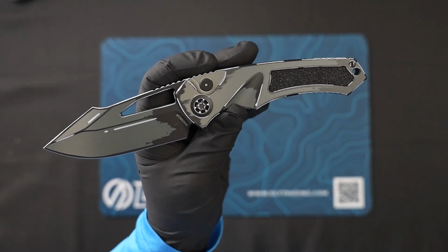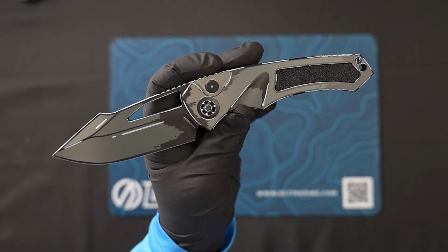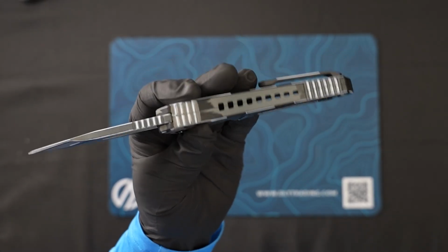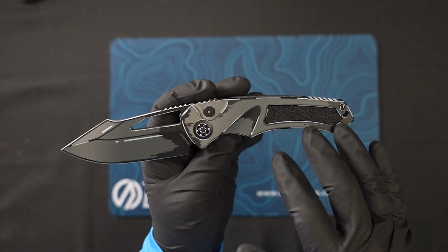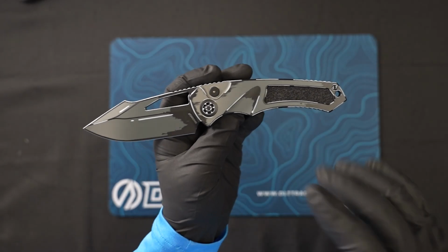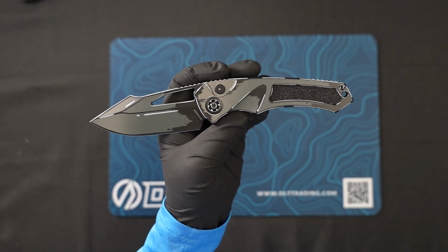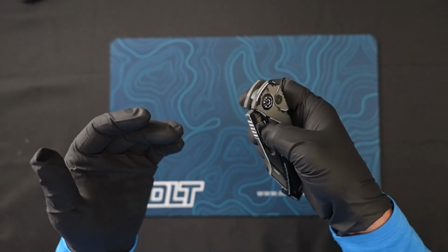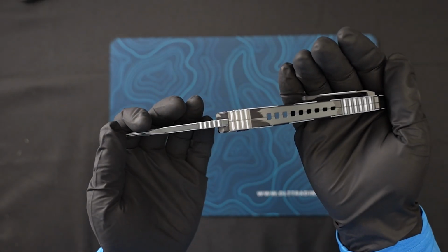Size-wise, 8.93 inches overall, 5.16 inches closed, blade length 3.77 inches, stock thickness 180 thou of MagnaCut, hand painted in Cerakote, hand Cerakoted, made in the U.S. down in Vero Beach, Florida, by the fine folks over at Heretic Knives. And again, this one is a button lock manual. Beautiful knife, check it out.